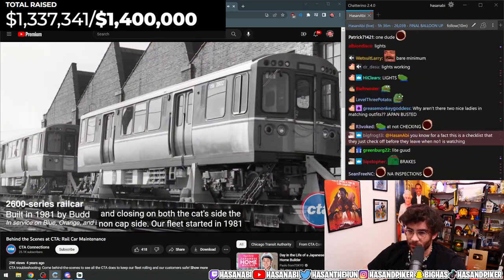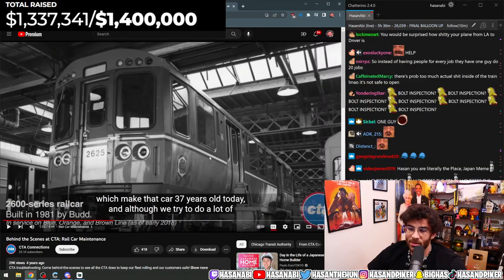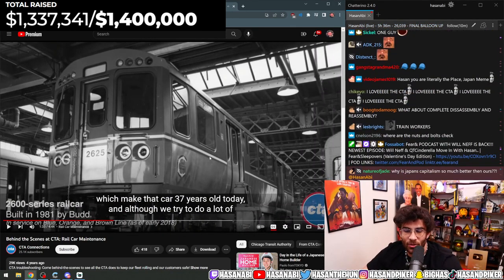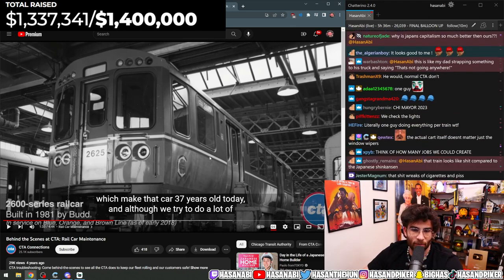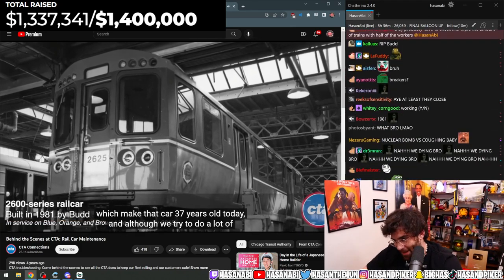Our fleet started in 1981, which make that car. Wait, that's literally a 37-year-old train car that they're still working with. God damn. 37 years old today.